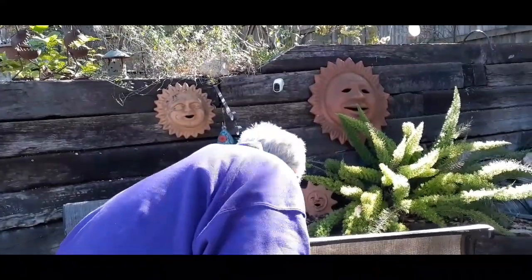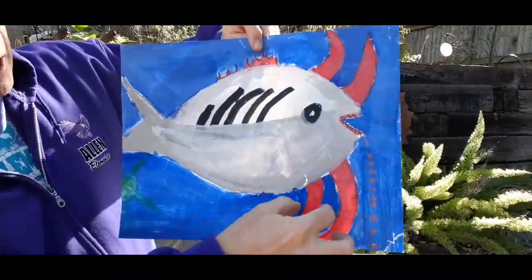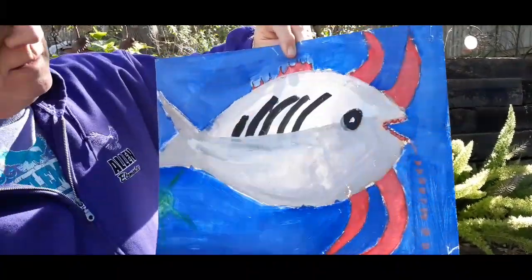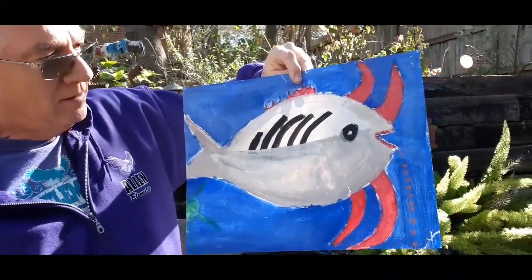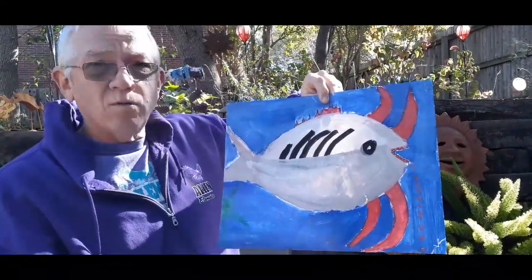This one, it's a big fish. You see how big it is. It's got these long things coming out. And remember, use your imagination. You don't sit there and say, well, Mr. Andrew, I have to draw a certain kind of fish. You can make up your own fish, okay?